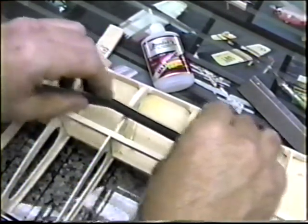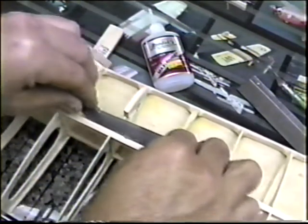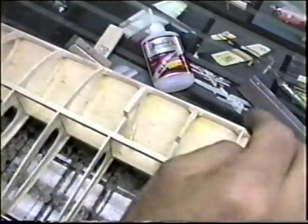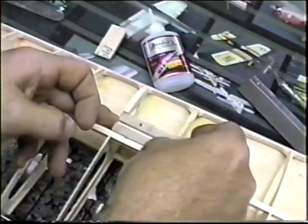I have found these tools to be worth their weight in gold. John Poppy is the one that turned me on to this, and the pins. Just a wonderful little helpful tool. Now I don't want to get it too sloppy here. And I will, okay, one more swipe.